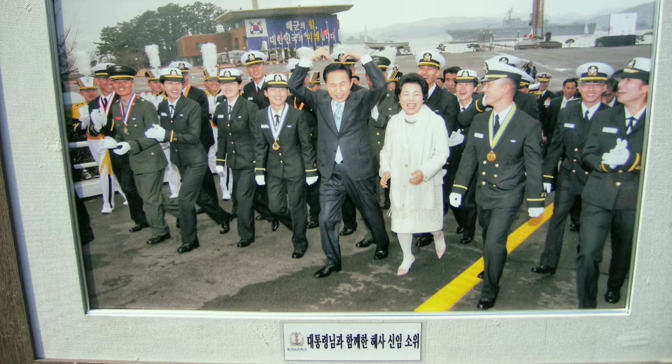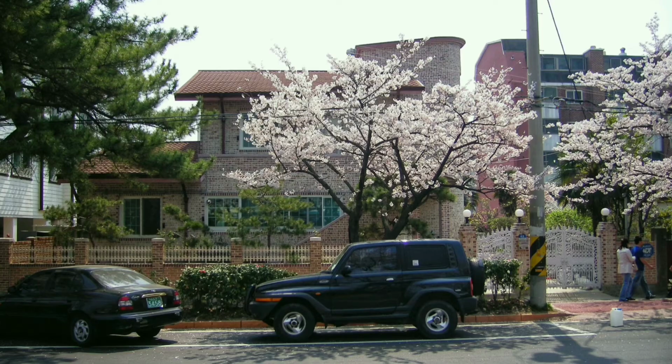This first picture actually was the president of Korea. And he's holding his arms over his head. It means love, okay? It means I love you. So I thought this was a very fitting picture. All the people in the military, very happy to see their president. And he's saying, I love you to Korea. Very nice picture. And then this next picture just shows the cherry blossoms in full bloom right in front of a nice house. And this is next to kind of a small river that was there.